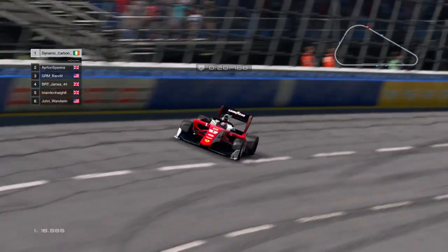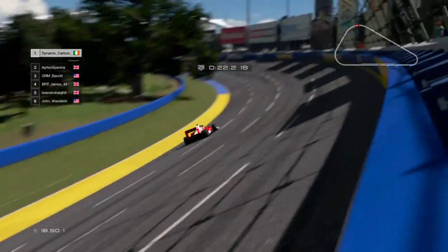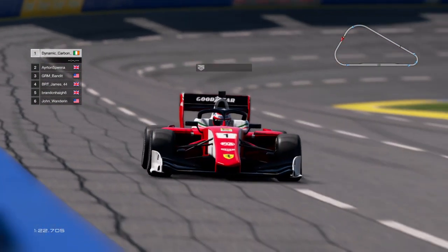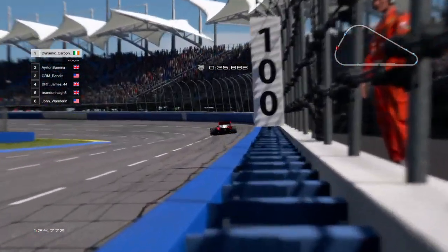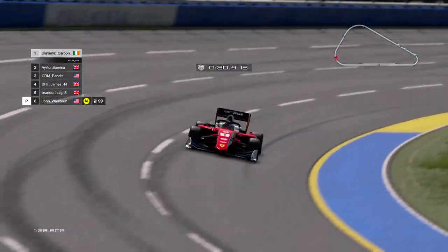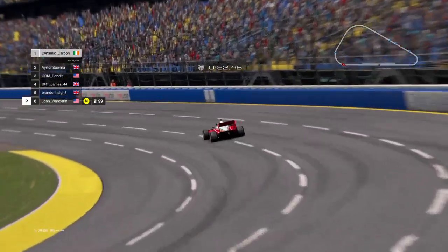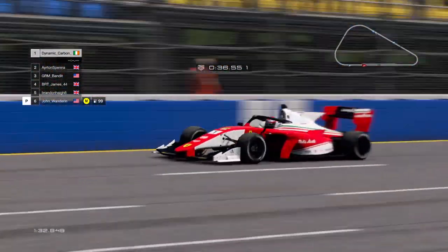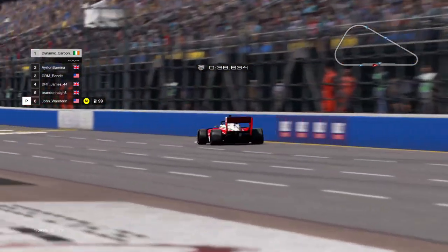You may remember Blue Moon Bay. We have raced here in the season before. That was the infield A layout. This being the tri-oval, a very deceptively challenging high-speed challenge. So you see Carbon getting really close to the barriers. What's the first time going to be?